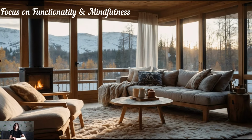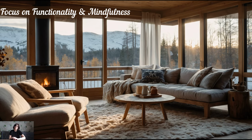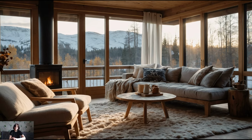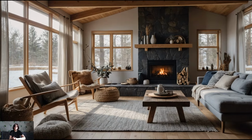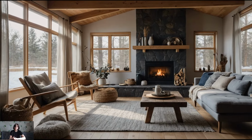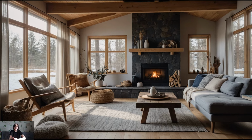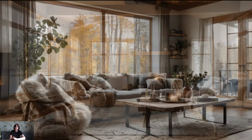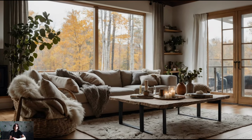Hygge isn't just about aesthetics, it's about creating a space that enhances well-being and encourages mindfulness. The beauty of Hygge home decor is that it blends comfort with functionality. Choose furniture that invites you to sit back and relax, or storage solutions that declutter your space, giving you peace of mind. The idea is to make your home a retreat from the hustle of daily life.